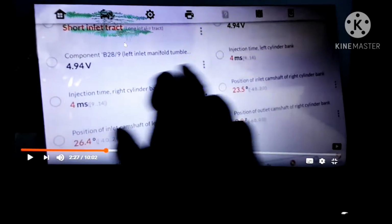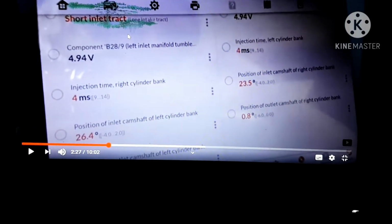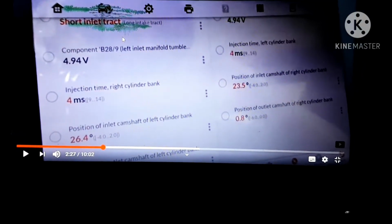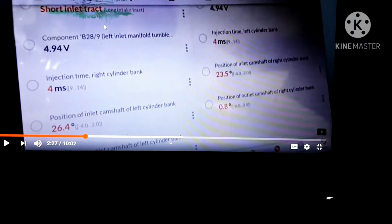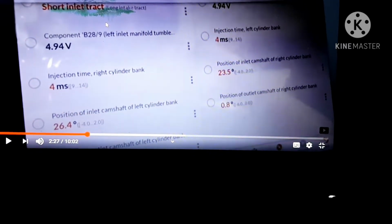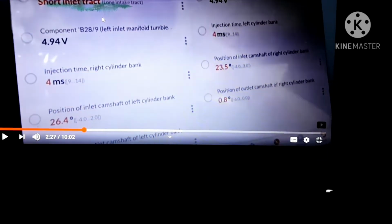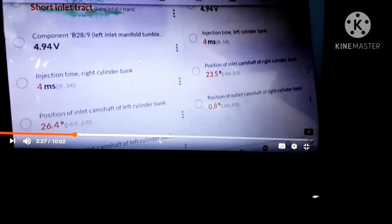Also notice the injection timing is quite short. It's wanting to see between 9 and 14, and we're at 4 milliseconds. And he's revving it up at this point here. Also intake here, yeah, there's a fault there. And also your inlets, both sides, but they're both about the same. They're not too far off. And then also your outlet, which would be your exhaust cams.